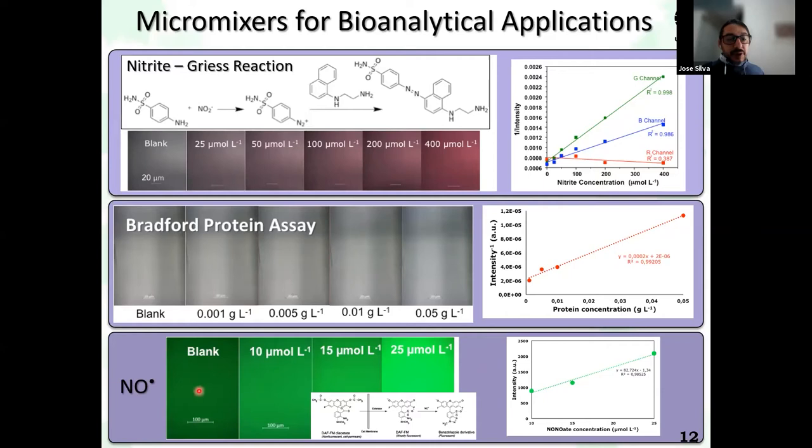So here you can see this is a different reaction. We react the nitric oxide with the fluorescent probe. This fluorescent probe is not fluorescent, but reacting with NO produces this benzotriazole derivative that is fluorescent. So you can see the fluorescence here at around 515 nanometers. So this is the blank, and then 10, 15, 25 micromolar. This is direct detection of the green light, so you can calibrate with the green channel.